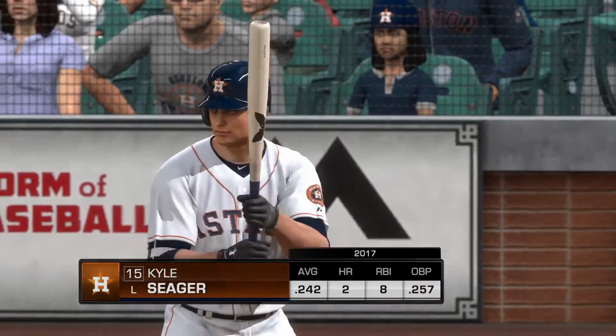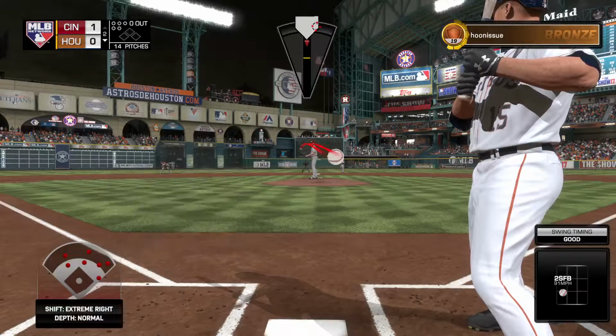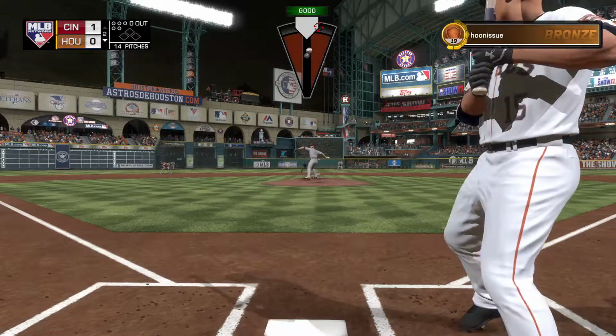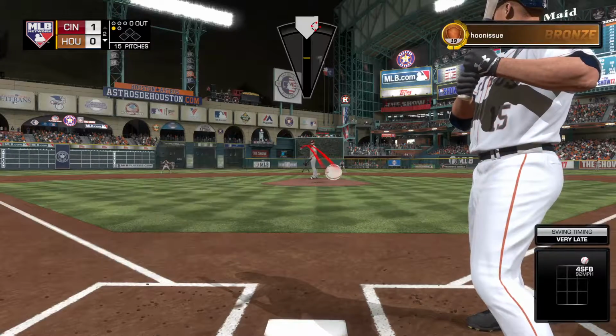Here's the third baseman now, Kyle Seager. He'll start us out here in the home half of the second. Third baseman, Kyle Seager. Here's the first offering. Swing and a miss, way behind the big fastball.